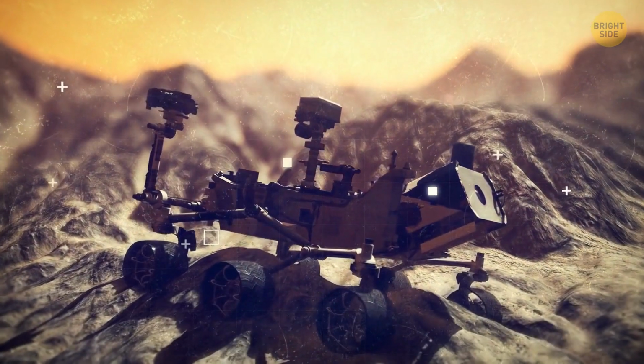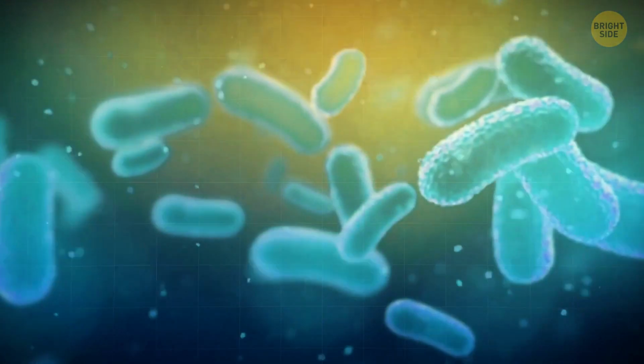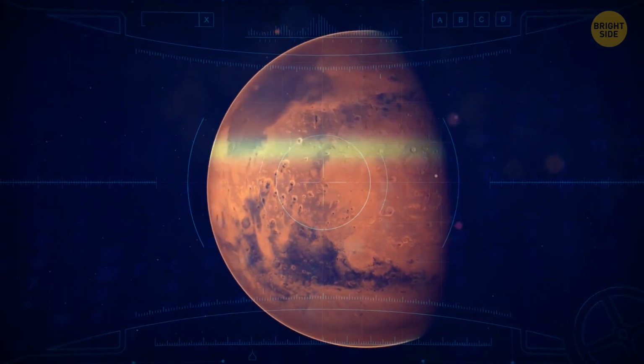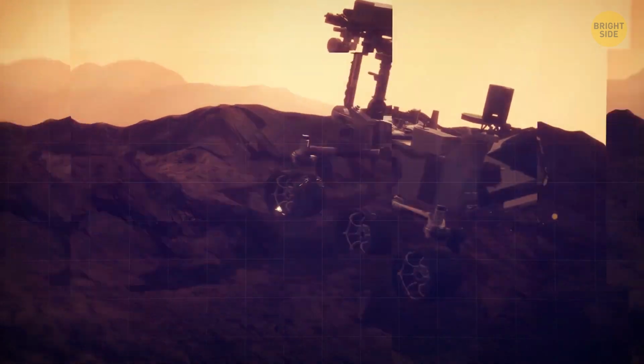And most important of all, Curiosity found potential sources of energy for microbial life. So maybe there could be existing life on Mars after all. Curiosity made history by being the first Mars rover to witness and measure a planetary-wide dust storm.